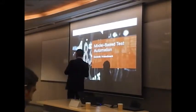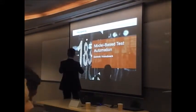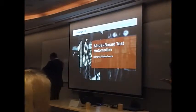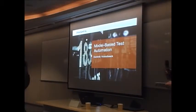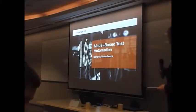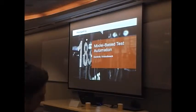It's my pleasure to introduce Dominik Weissboeck. Dominik's got many years as a developer, software architect, and Dominik's now GM for Tricentric Asia Pacific. And he's presenting today on model-based test automation. Dominik?